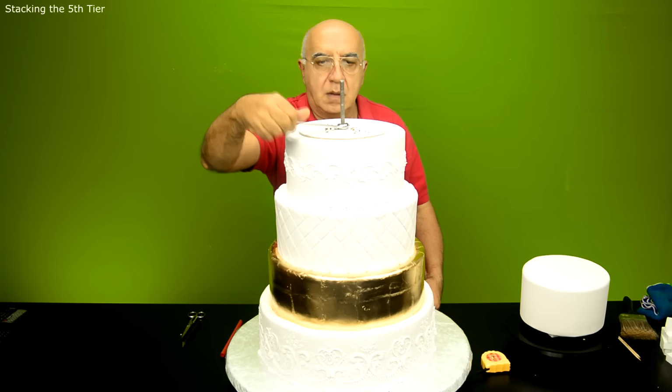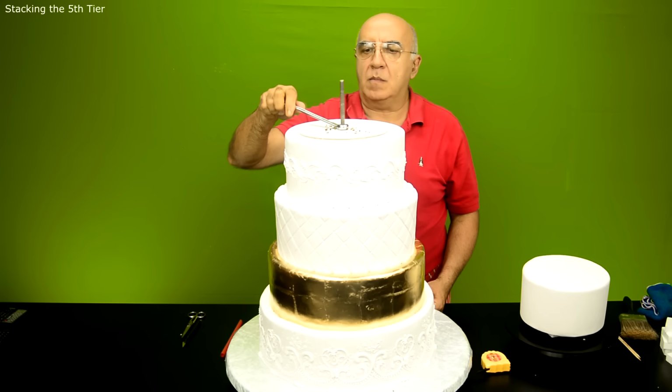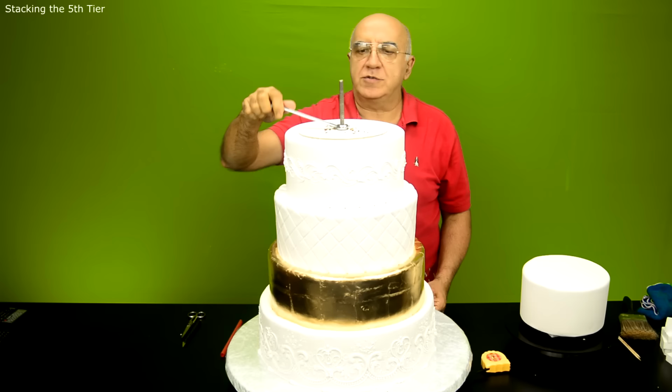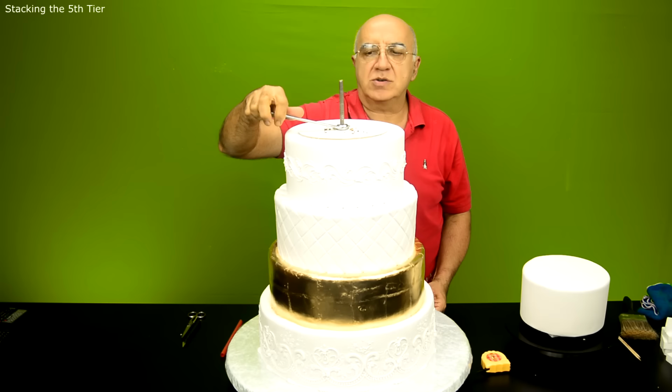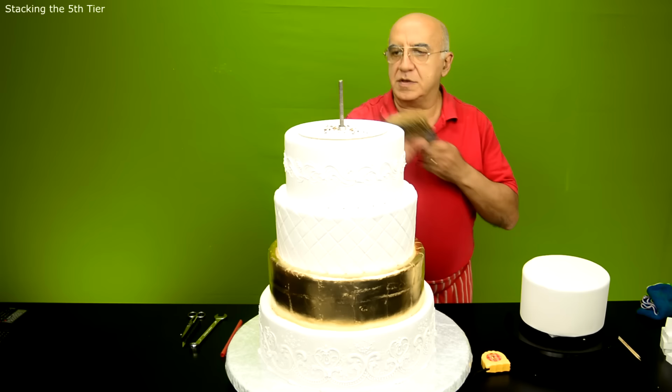I'm not going to use any more PVC pipe around this cake because there's not much more weight coming on, and the topper is not going to be heavy enough to create problems. So I just tighten up nicely. I'm not really squeezing too much. This is already good enough, right? At the moment, all the PVC pipes inside the cake are touching each other. There is no more pressure on the cakes. Now, I have to clean again.